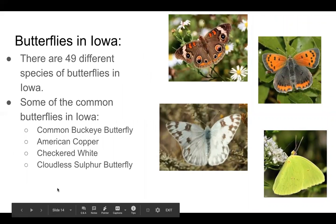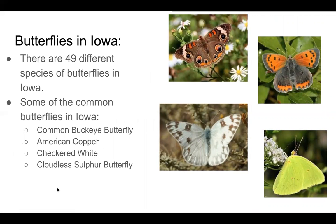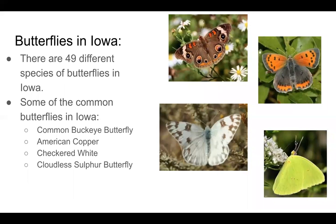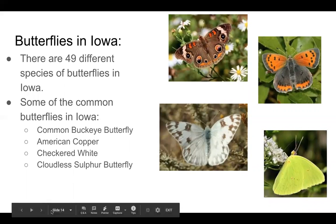Butterflies in Iowa. There are 49 different species of butterflies in Iowa. Some of the common butterflies are the common buckeye butterfly, the American copper, the checkered white, and the cloudless sulfur butterfly.